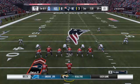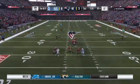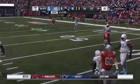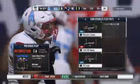Hurry up, here we go. Green, 39. Now they'll throw here out of the gun. And he slings one that's incomplete. James White, the man he was looking for out of the backfield. And that takes us from 2nd to 3rd down.